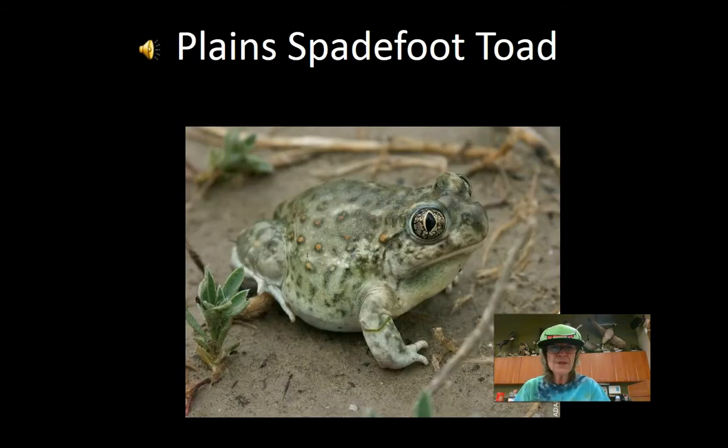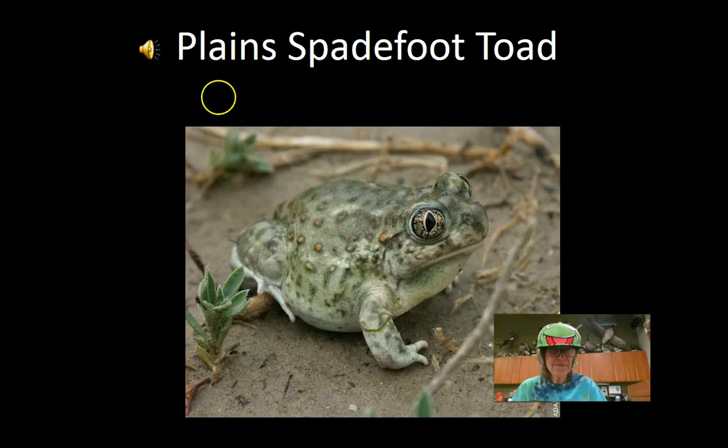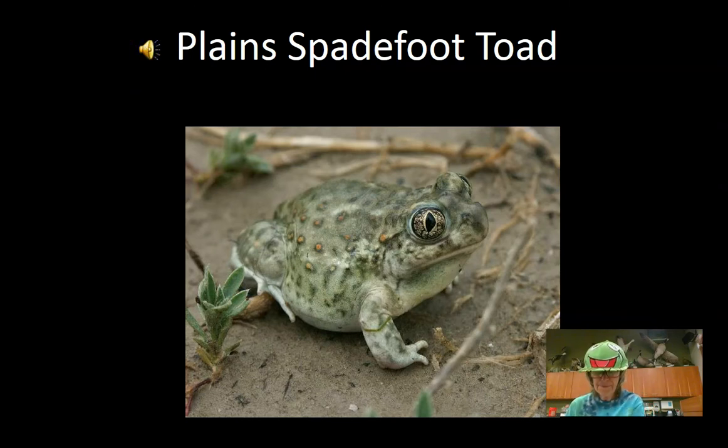Okay, this is our little spadefoot that I showed you, and there you can see his color better. He does have some little bumps, but not too many. Okay, this is his call. So you can hear one answering him.